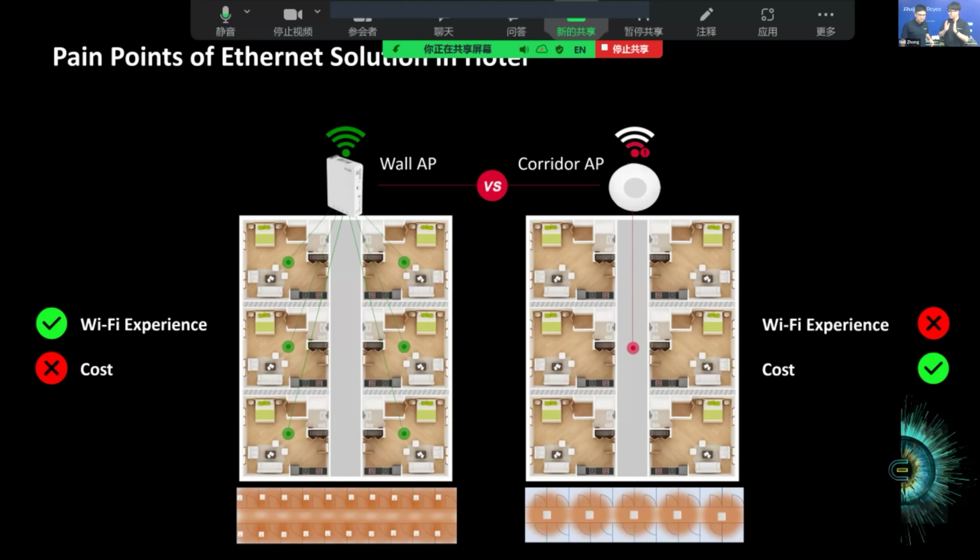Yes, Neil. From a Wi-Fi experience perspective, the ceiling AP solution is cheap, because in a hotel corridor ceiling AP project, they install just 1 model of ceiling AP, just like this one, in the corridor, and do the Wi-Fi coverage of maybe 3 or 4 rooms. It can save a lot of devices and a lot of money, because they use 1 to cover 6, and yes, even 8 rooms. But the experience, I think, maybe it's not so good.